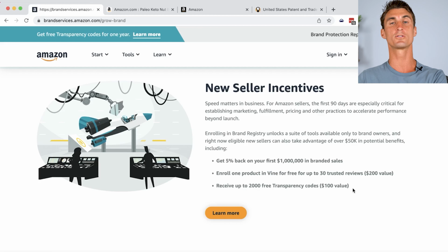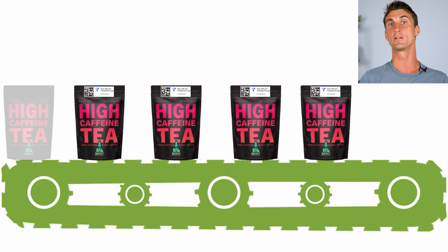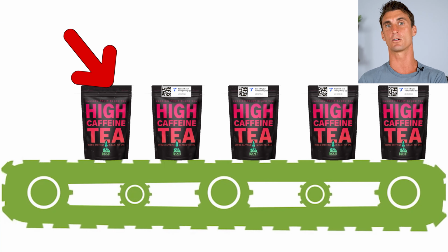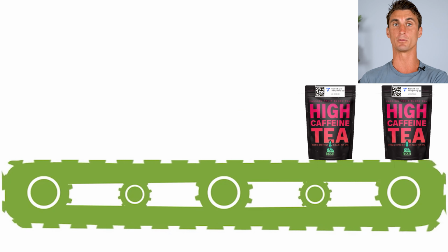This allows that when you send your product into Amazon, you can put a special code on it, letting Amazon know that it's 100% authentic, and anyone that sends a product in that doesn't have that transparency code, they might get flagged. And if they're trying to sell your product on Amazon, they won't be able to because it won't be an authentic version.